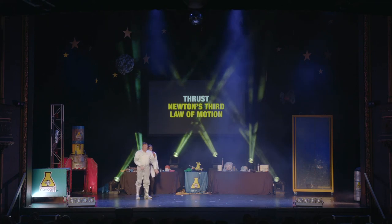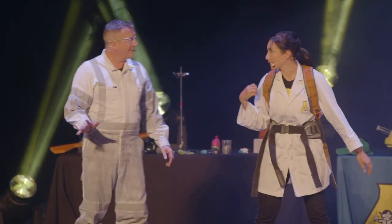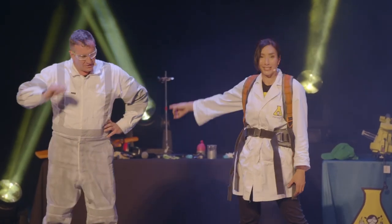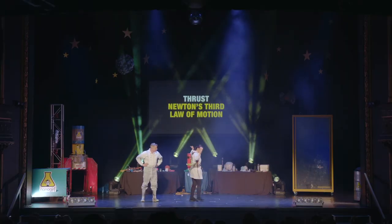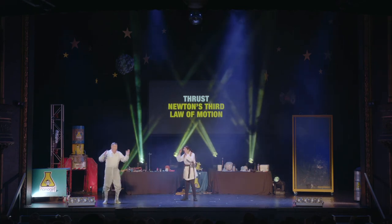Well, that was brilliant. I know, so much fun. But the problem is, it's a tiny fire extinguisher and it's not going to get you to space. No. It's just kind of fun. So you're going to need to take the same principle using thrust, but with a more explosive gas.